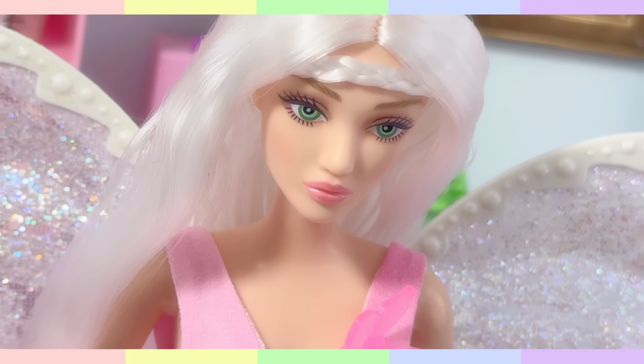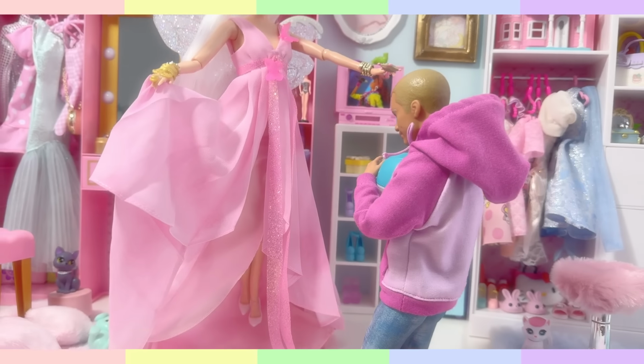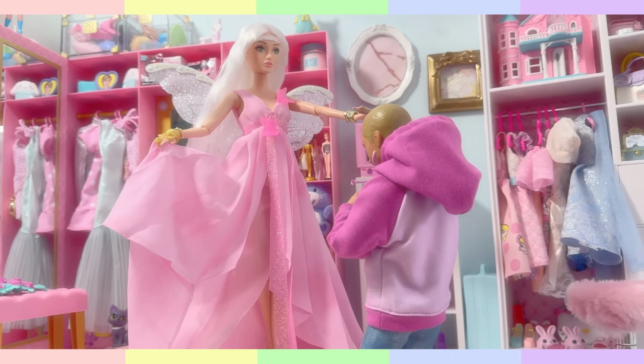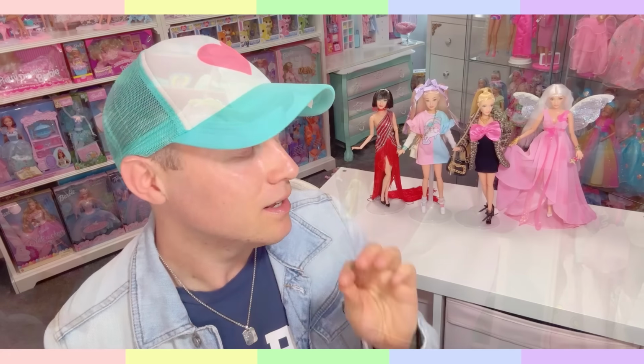She for me is definitely the winner of all of these makeovers. I love this fairy queen to death. Yeah. She has the perfect hair for it, the perfect look. I loved her little story that she gave my mini me, some fairy wings at the end. Yeah, it was just so cute. It gave me the escape I needed.